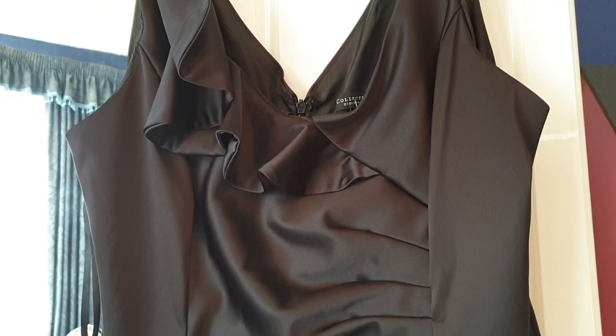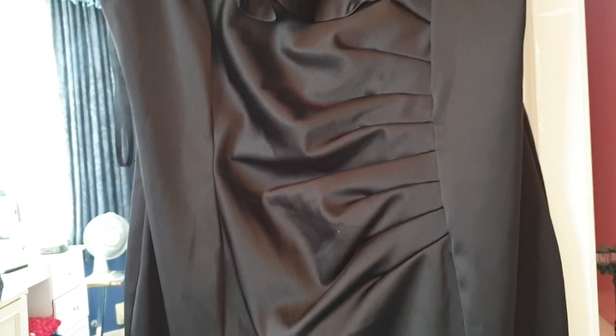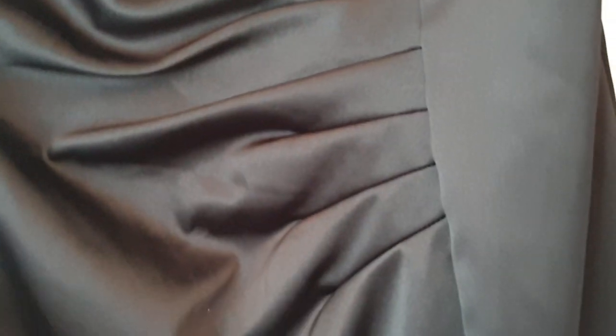Okay, next up, I've got this dress from Debenhams. This is a size 18 and it's like an evening dress. It's so smart and so beautiful. Now, this would have been proper expensive to buy. Like, come on, it's Debenhams, do you know what I mean? And it's really satiny. If you can feel the material, it's really satin, soft material.